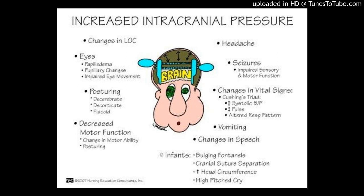Remember that Cushing's triad we talked about? Vomiting. And we're talking projectile vomiting. And I thought all vomiting was projectile until I saw projectile vomiting from ICP. We're talking Regan from The Exorcist. I mean, do not stand at the foot of the bed. You stand to the side.